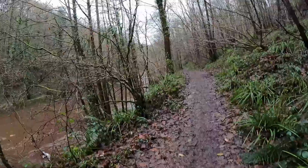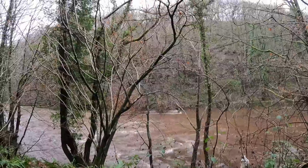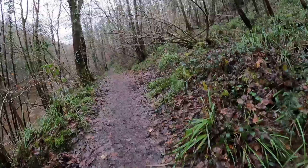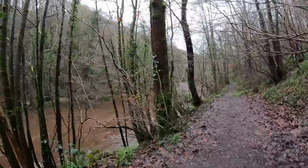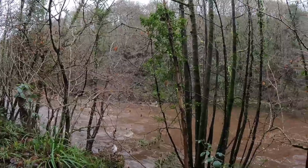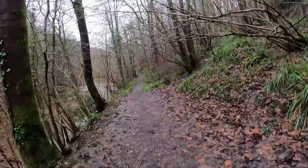So I'm doing pretty good for wildlife today, which I thought would be good coming when it's been raining. That's the best time to come for walks. Just put your rainproof jackets on and waterproof pants and stuff like that, and walk along rivers when it's been raining, because this is where you get all the nice white rapids. And as you see, plenty of wildlife.